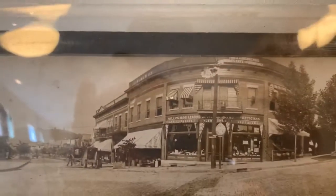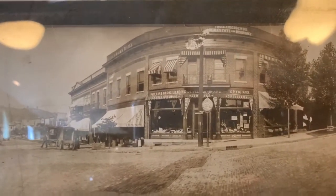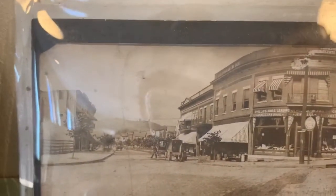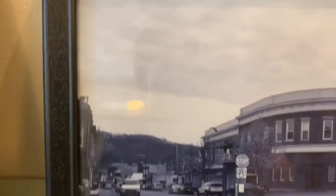Here's the corner, just looking down Columbia Avenue. This is where there's attorney's offices now and a rehabilitation center. If you look closely on this side, there's even a building that's not there yet in that picture. Here's the building today.